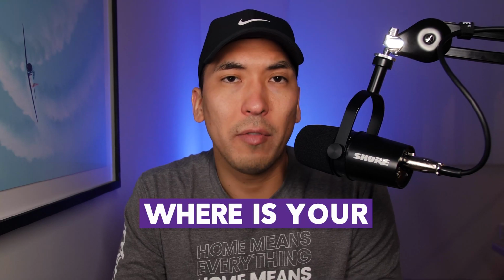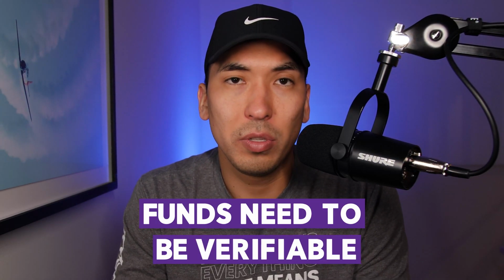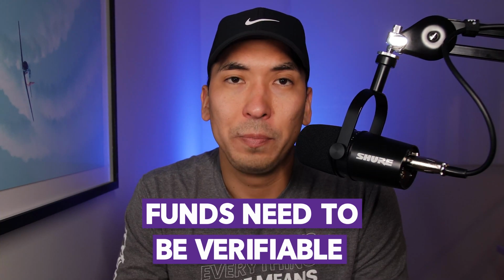Now, the last 2 months of these bank statements, what the loan officer is looking for is where is your down payment coming from? Let's just say you're not using a checking or savings account and maybe it's a retirement statement. So if you get quarterly statements, make sure you provide your most recent quarter. The loan officer wants to make sure that the funds that are going to be needed to close on the house is verifiable. We have to make sure that these funds are in an account.